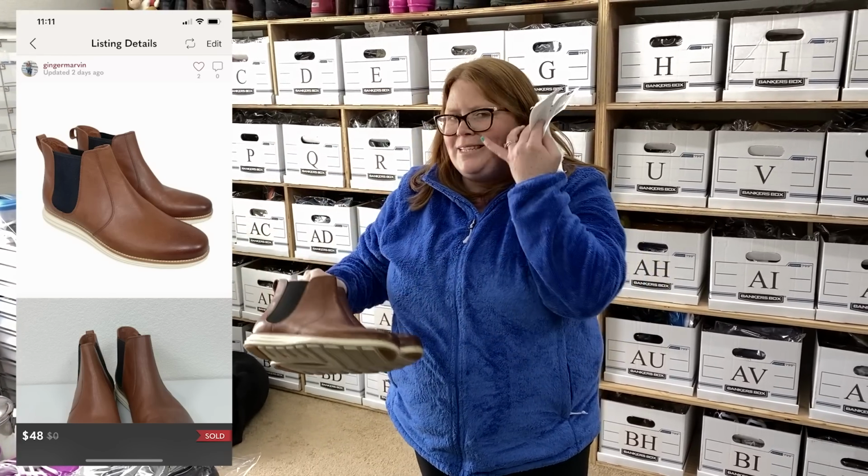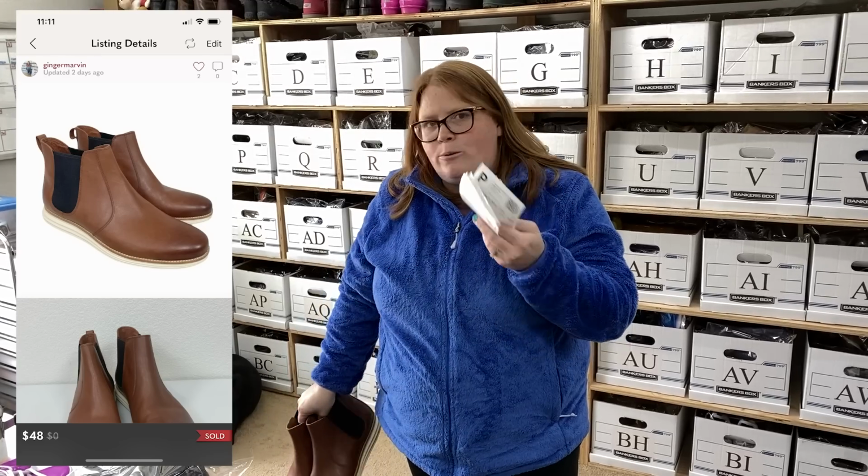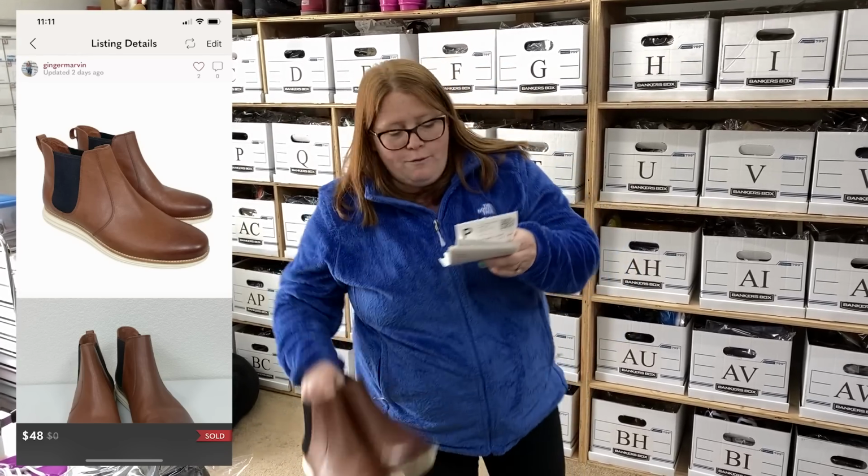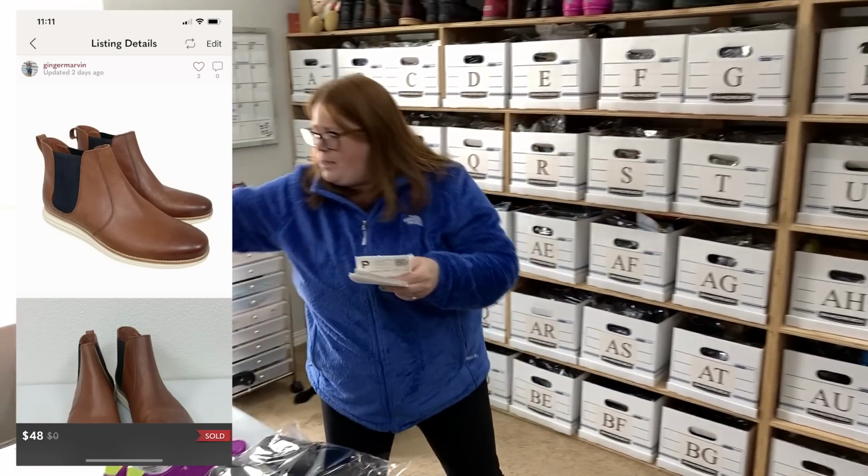I think I had them listed pretty high at $79. Wasn't expecting to get $79. I was hoping for $50 to $60, so $48 was a good enough offer for me, and I accepted.